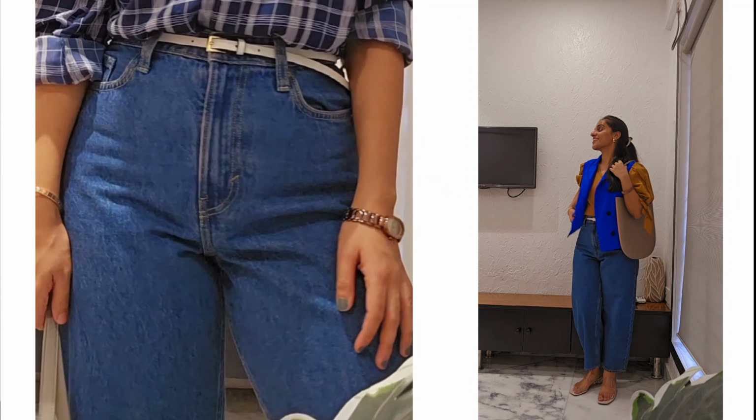So let's talk about the tops now. The first one in the list is this white top. You can wear it as it is or you can use it as a base and then layer it with a blazer or waistcoat if your office doesn't allow such clothing. The next one in the list is this checked blue shirt which will work both as a casual and formal look and is very flowy and very comfortable. And last but not the least, this mustard yellow formal top which has puffed sleeves which in itself provides a very chic look.